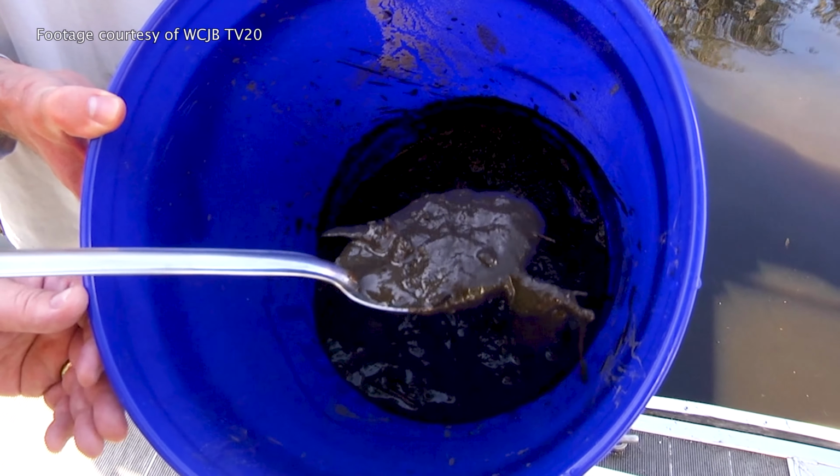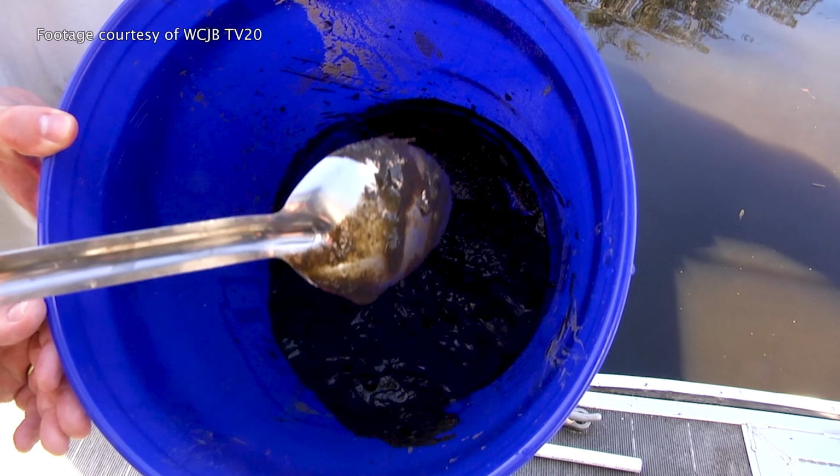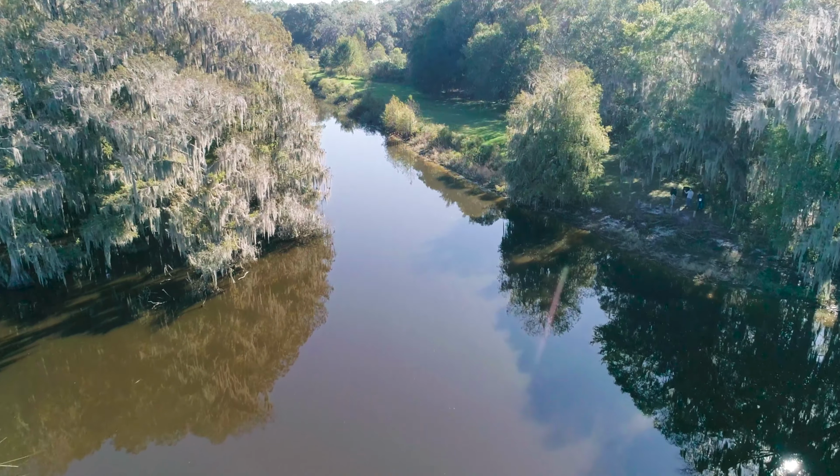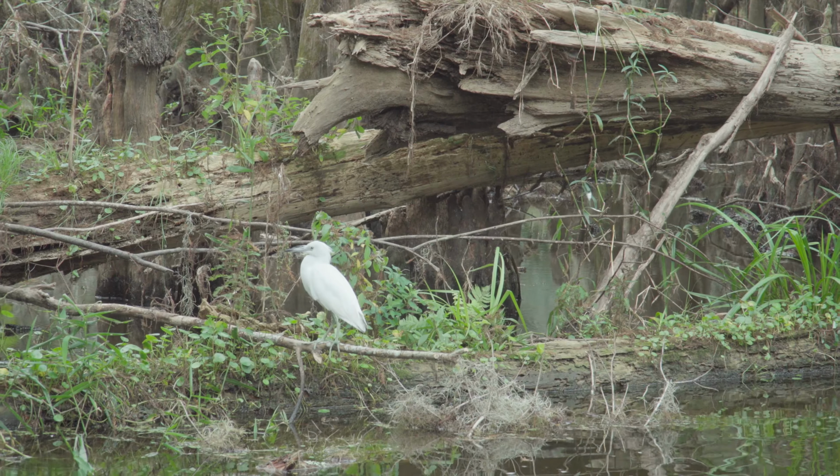Another source that we're really trying to treat with this wetland is the legacy pollutants that are stored in the sediments. So if you were to go out and dig into the bottom of this lake, you would find it's a very thick muck. And in that is stored a lot of old nitrogen and phosphorus, and that's what we need to address to really improve this water quality.